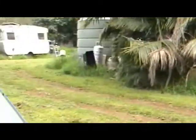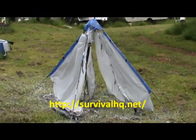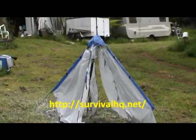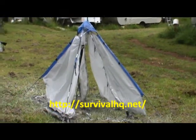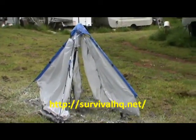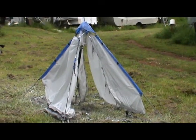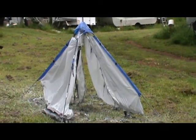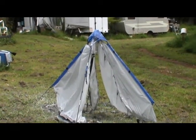So anyway folks, hope that helps to the inexperienced. That's what can happen. So please take care when using naked flames inside these tents for lighting or heating. Some people use them for heating and cooking. Synthetic tents are good, they're lightweight, but that's the downside of it. So please be careful.